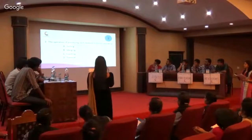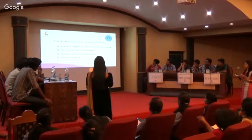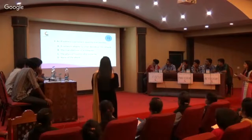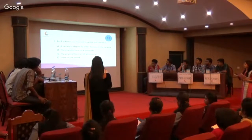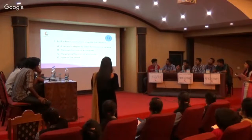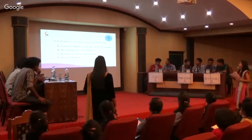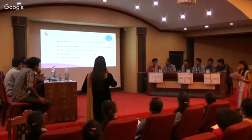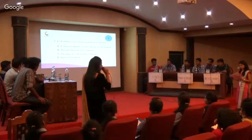The third question is, an IP address is a numeric quantity that identifies option A, a network adapter to other devices on the network, option B, the manufacturer of a computer, option C, the physical location of a computer, and option D, none of the above. Time's running out. A network adapter to the other devices on the network. That's the correct answer and they get 15 points.